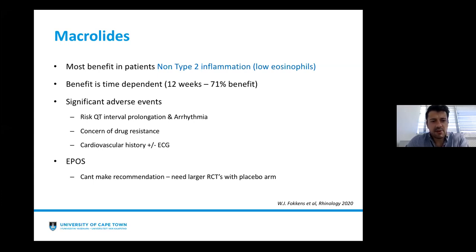With all of this, EPOS essentially can't make the recommendation for the routine use of macrolides as long-term treatment, and there need to be larger randomized controlled trials with a placebo arm.